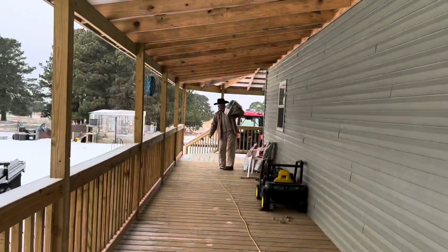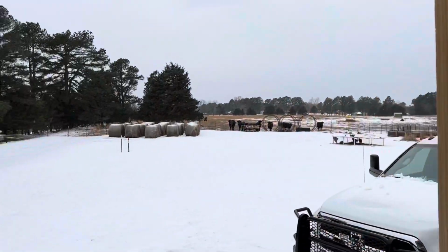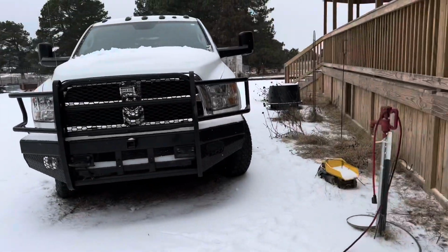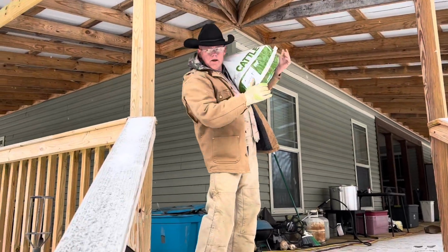But he's got the door open, and I'm going to flip y'all around real quick because I'm holding the camera in my hand instead of on a tripod because I don't want to fall. Okay, he's getting the protein pellets that we're going to feed, going down the ice. This is probably 1.5 inches of ice, do you think? Almost 2 inches of ice.